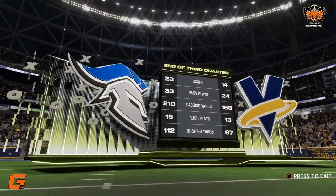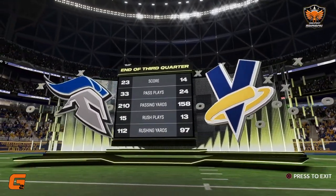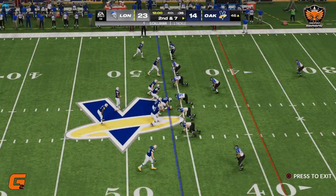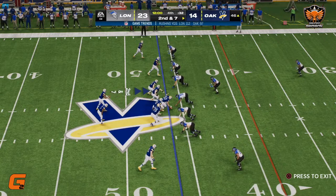1 quarter remains here in this Thursday night matchup. We'll return with more preseason football on EA Sports. Back now here on EA Sports, as it looks like we are just about set and ready to begin with the 4th.